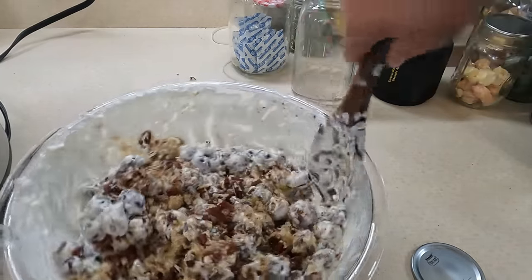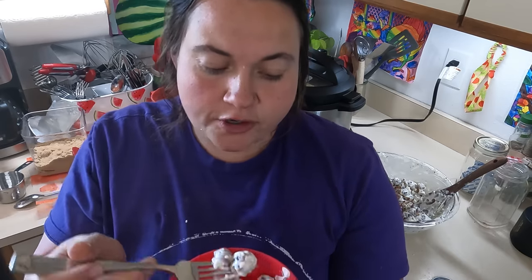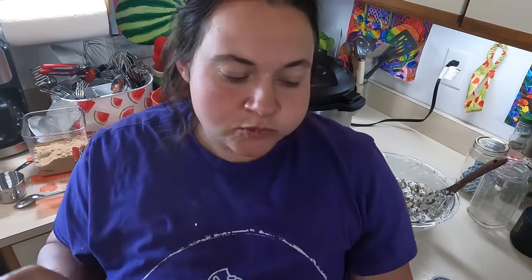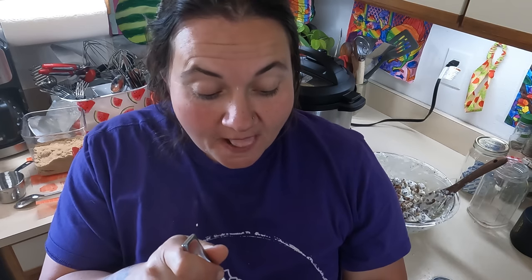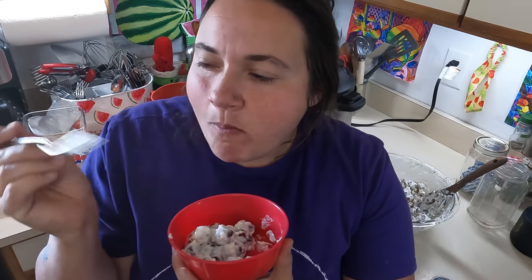And that is our grape salad. Let's give it a try. You are supposed to chill this before you serve it, but I'm gonna give it a try now. It's really good. I like grape with yogurt, so I thought this would be good.